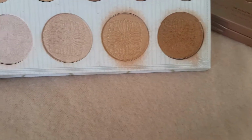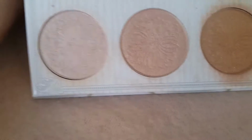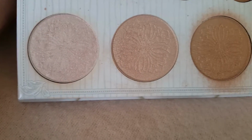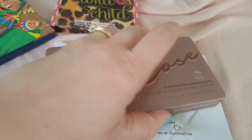Now, if the darker shades here are too dark for you, they work great as eyeshadow. If these shades here are too light for you, again, they work great as eyeshadow. And the palette itself has Aspired to Inspire below the mirror. Next one I have, and I will be putting these on the arm also.